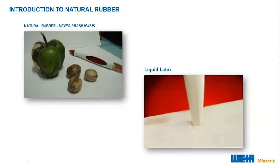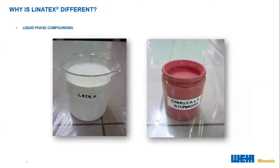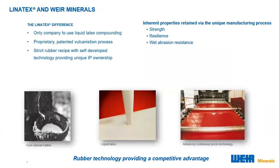As I say, it's from the Hevea brasiliensis tree, and we process it in a liquid state. It comes out as a liquid. It's about the consistency of milk, and a milky white colour. So we take it in the latex form, more or less straight from the tree. We then put our chemistry into it, including the red pigment. So the picture on the right is as you would get it from the tree, and we put our chemistry in and the red pigment.